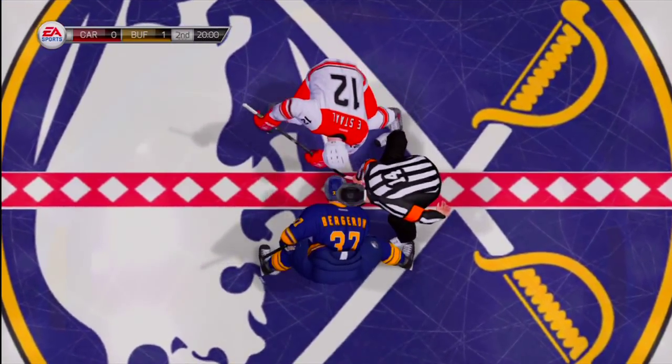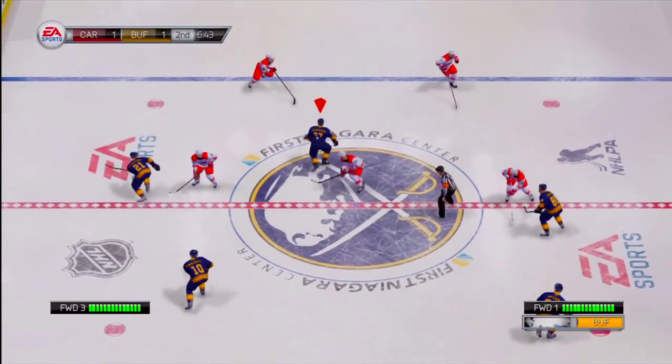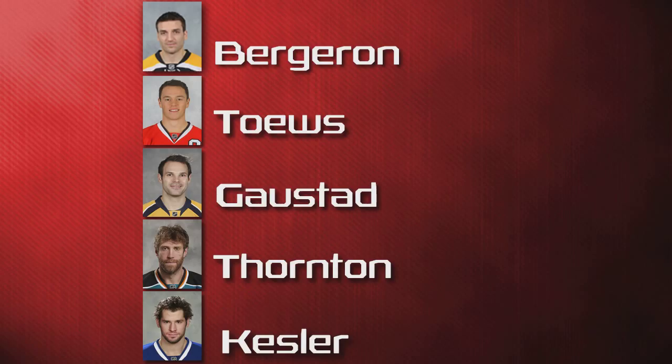If you've ever wondered why so many people use Bergeron as their first line center, well, this is why. In his 20 faceoffs, he won 19. That's right, he only lost once. And it was actually the first draw, so he won 19 in a row. So there you have it, the top 5 faceoff men in NHL 14.